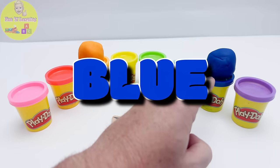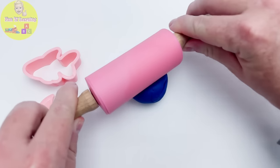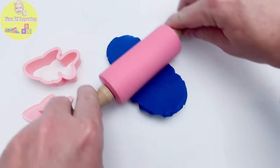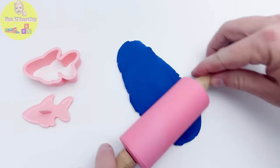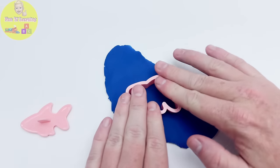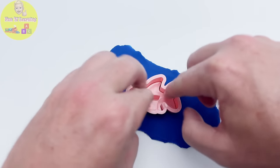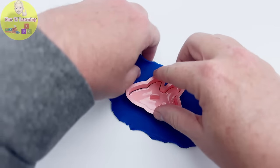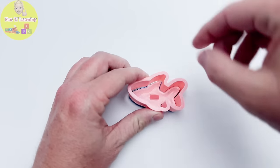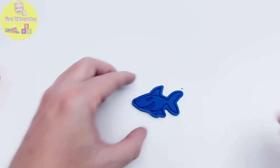I'll pick blue. Oh, let's use the rolling pin. Now, let's push the shape down. Make sure to push firm so it goes all the way through the Play-Doh. And then we can add the center section. Let's get rid of this extra blue Play-Doh. And now we have a, what do we have? We have a blue shark.